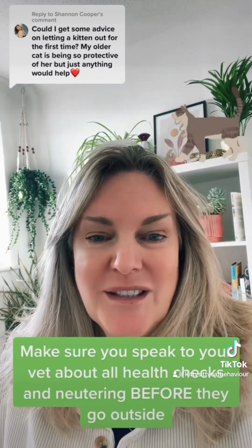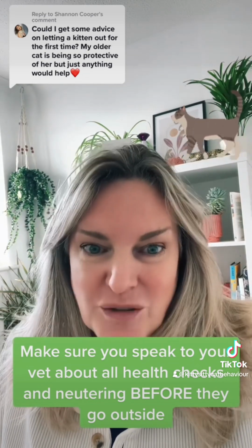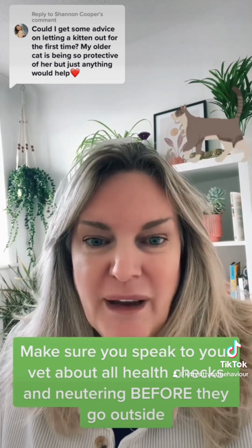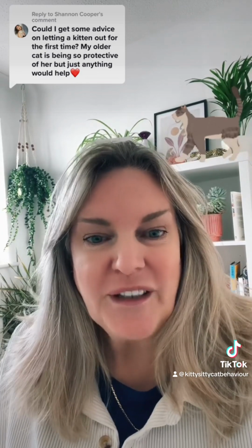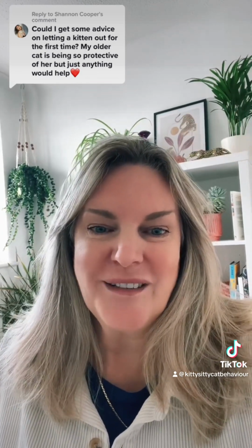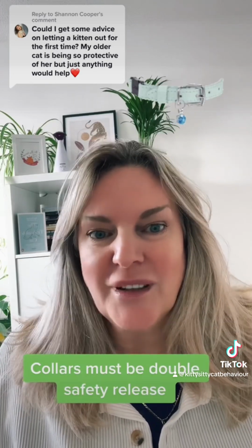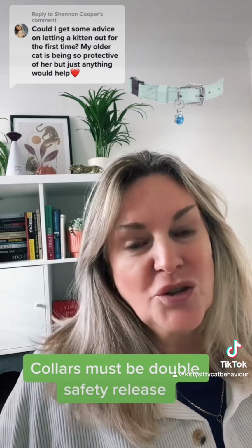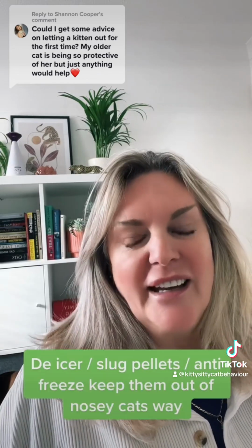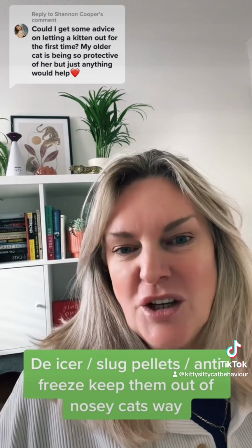Before kittens go outside, it's really good to get them vaccinated, spayed or castrated, and obviously make sure you keep on top of your flea treatments and your wormer, and speak to your vet about all of this. If you do decide to put a collar on your cat, make sure it's a double safety release. Make sure there's no hazardous chemicals around your shed, in the back garden, anything like that, as these nosy little parkers are going to want to explore.